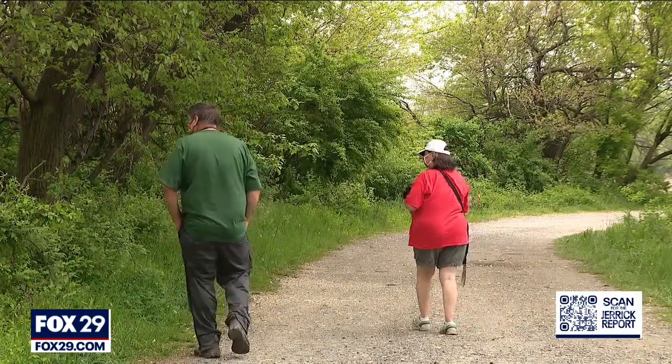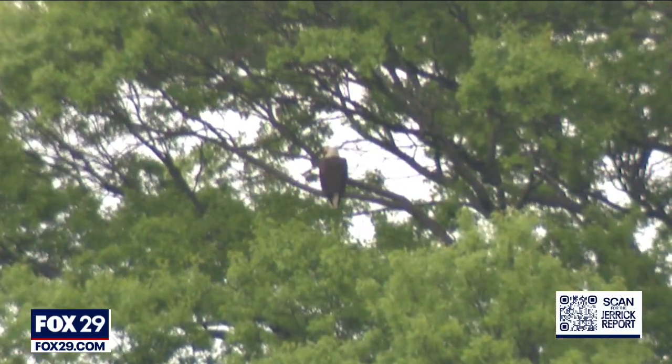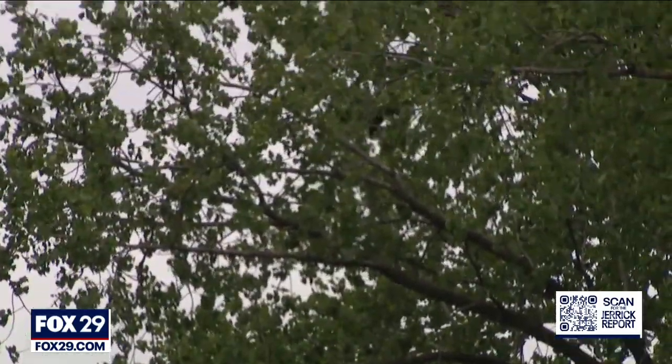Barb Kearney and Ed Reardon have been coming to the John Hines Refuge for years, and Ed even saw one of the eagles pluck a fish right from the water. I always say it's timing. You can walk these trails. You might see something today, you might not see it tomorrow, but you come through, you might see something good.